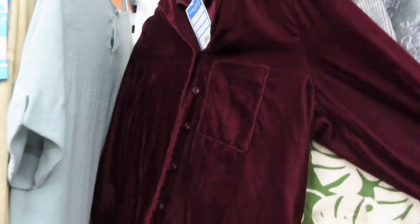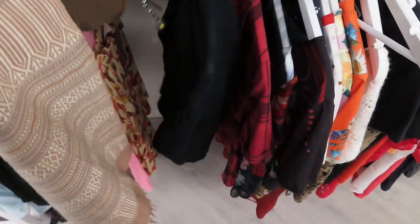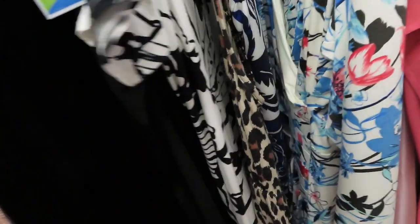I love to see the ones that I've donated actually be put out onto the shop. It just means that they wanted them, which is great. Sometimes you're getting rid of it, so if you're donating it, you feel like no one will want it. But I think the fact that they put it out shows that it's still got plenty of life in it.